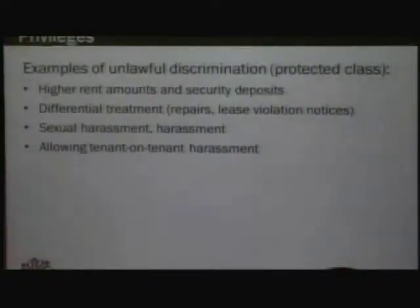Okay, let's talk about some examples of discrimination in rental terms, conditions, and privileges, which is where you'll spend the majority of your time as property owners and agents. Some examples are higher rent amounts and security deposits. The Hope Fair Housing testing done right here in Oak Park, good old Oak Park, showed that African American testers almost all the time were quoted higher rent amounts for the same apartment as their white counterparts, as well as higher security deposit amounts for the same apartment. Okay? There's no excusing that. That's clearly a problem that has to be addressed. Different rent amounts and security deposit amounts for the same units. Okay? There's no way to defend that.